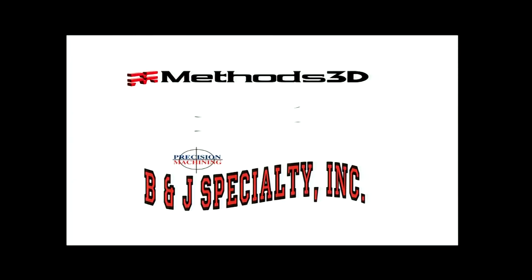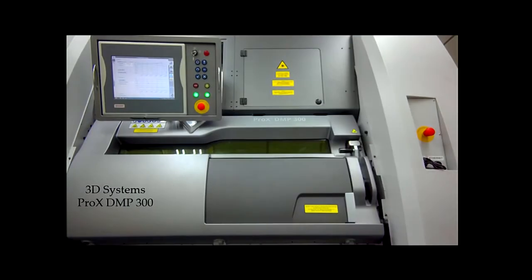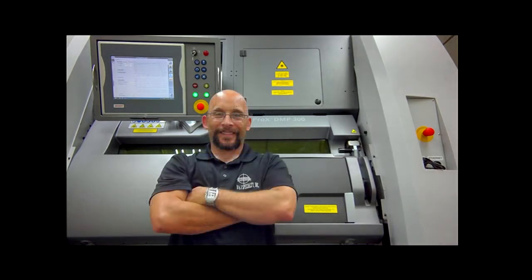Methods 3D enabled B&J Specialty to deploy a 3D Systems ProX DMP300 3D printer into our facility to integrate 3D printing and conformal cooling technology into a single solution. Showing B&J our manufacturing limitations can be something of the past. I am now proud to say that B&J Specialty can achieve optimal cooling by supplying effective water into areas that would normally be impossible using conventional machining methods.